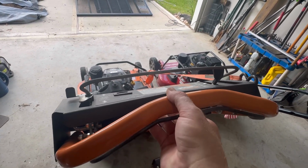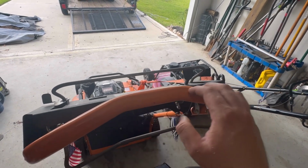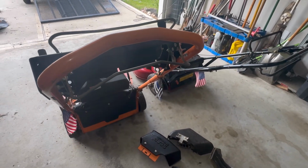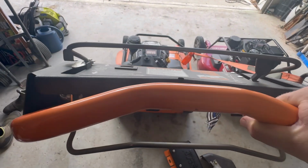And it's really nice design. I like how it kind of bows, not really rounded, but it just has that taper to it on each side, which is really nice. So Scag winning in the handlebar department.